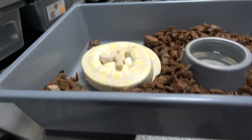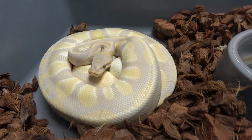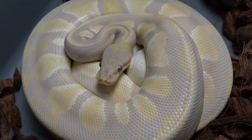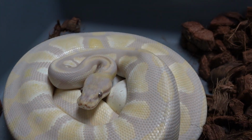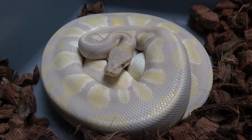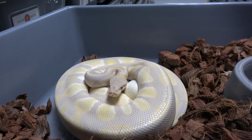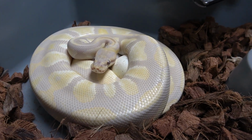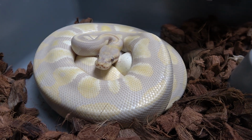And she's not the biggest female. She's about, I think, 11 or 1,200 grams when we started pairing her. And this is just amazing. And we paired her to, let me just see, we have a few males for this project. This is the Holy Grail project. We paired her to a pastel leopard yellow belly clown pied. So we're actually going to look to prove out the het pied.